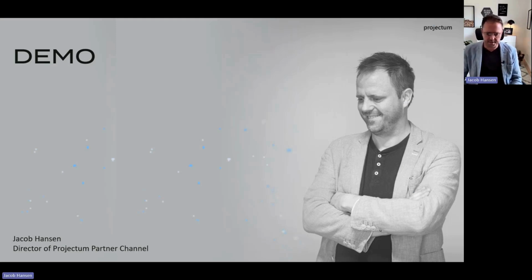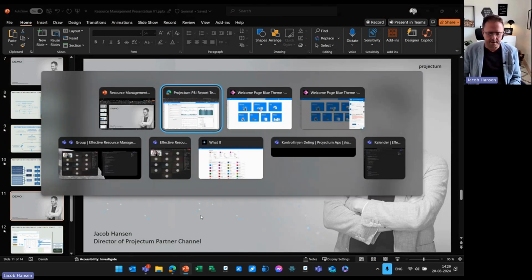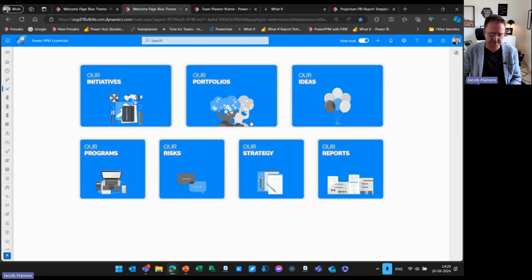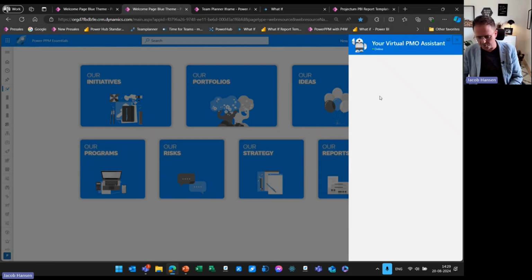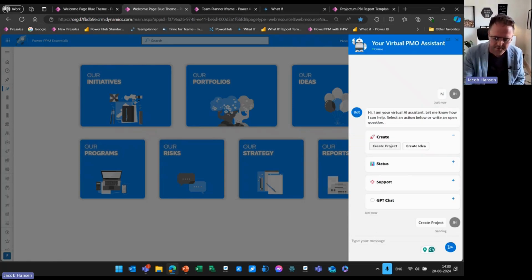To do a demo of this, let's go into the tool again and look at a resource management process where we actually have a request and allocation process around. So first of all, I need a project that I can do the resource management on. So again, I will use my chatbot to create a project.